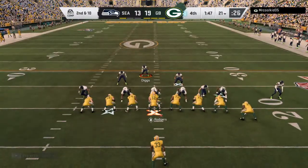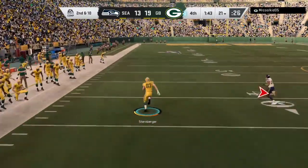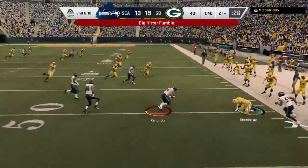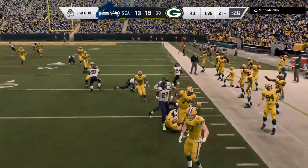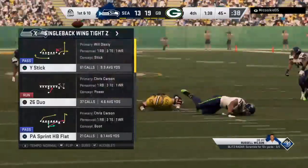From the 21, it's 2nd and 10. Throwing is Rodgers. Making the catch is Sternberger. And now look at this. Big gain, but a fumble. And the Seahawks have picked it up. And he returns it into enemy territory down to the 45-yard line.